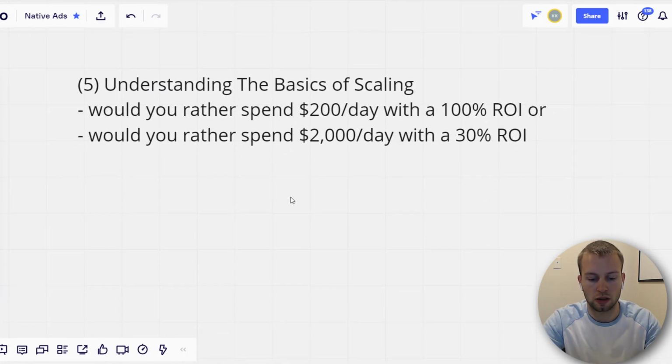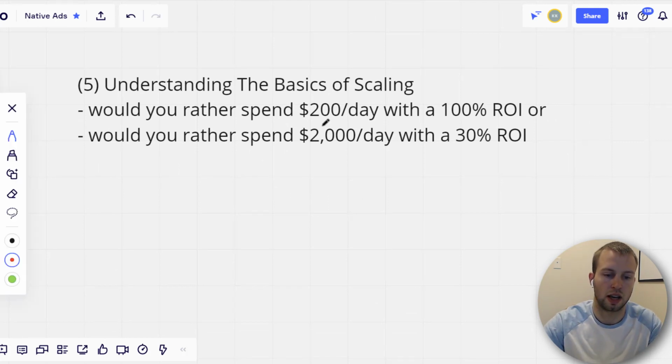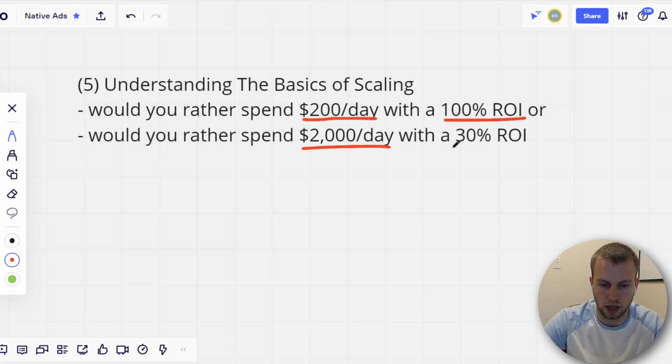So one other thing that I wanted to point out is an example that really opened my eyes to the power of scaling and how I should be thinking. So the question was, would you rather spend $200 a day with 100% ROI, or would you rather be spending $2,000 a day with a 30% ROI? If you want, take a second to think about this. But the answer is, or I'll just show you.